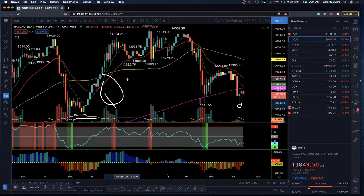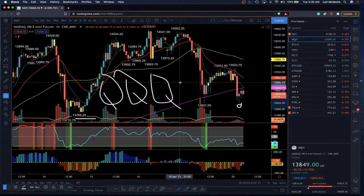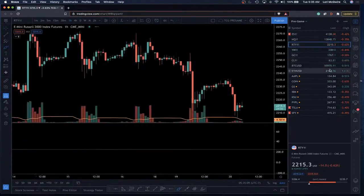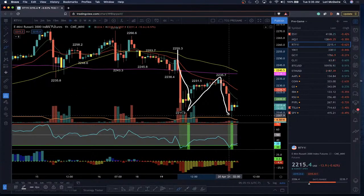And this is Nasdaq, so this is the QQQ futures, which is technology. So whatever happens with Apple today, it'll be announced at 1 p.m. Eastern, so I believe that's 10 a.m. Pacific. Either way, I need to go verify that time, but it could be midday and it could impact QQQ and Nasdaq futures.